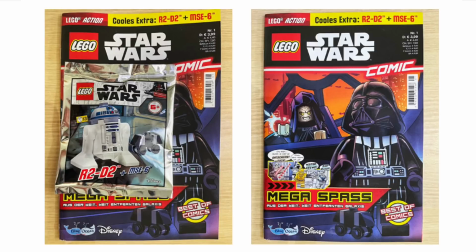And overall, I got to say, I do quite like the front art for the comic. I think that's pretty cool. You can see you got an Emperor Palpatine there, as well as Darth Vader in the Death Star 2, I believe, in the throne room there. So I think that's really cool. And then you also get R2D2 as well as MSE-6. I did forget to mention that, which is essentially the mouse droid. So not only get R2, but you do get the mouse droid as well, which isn't exactly a really easy thing to come across. So I think that's cool.